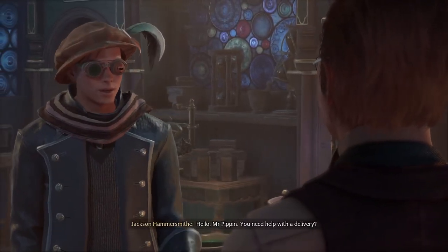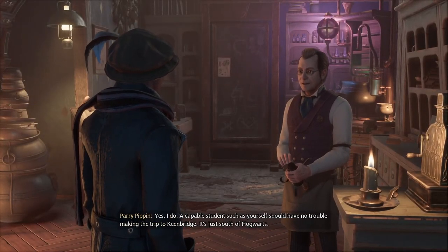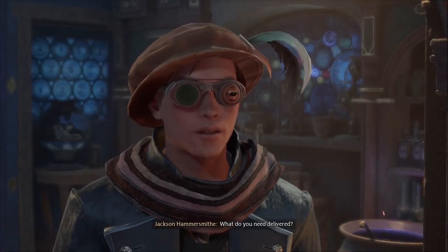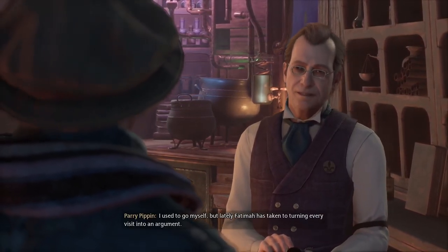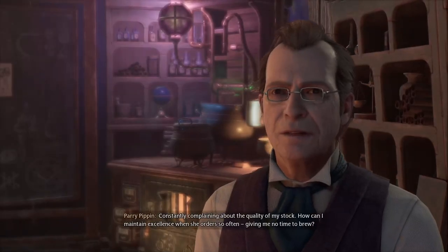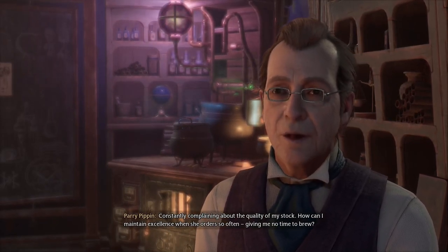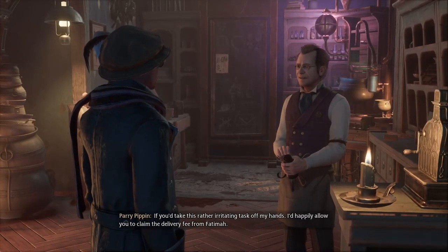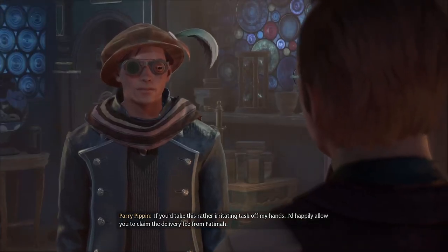Hello, Mr. Pippin. You need help with the delivery? Yes, I do. A capable student such as yourself should have no trouble making the trip to Cambridge. It's just south of Hogwarts. What do you need delivered? Fatima Lawang ordered a few invisibility potions. I used to go myself, but lately Fatima has taken to turning every visit into an argument. Constantly complaining about the quality of my stock. But how can I maintain excellence when she orders so often, giving me no time to brew? If you take this rather irritating task off my hands, I'd happily allow you to claim the delivery fee from Fatima.